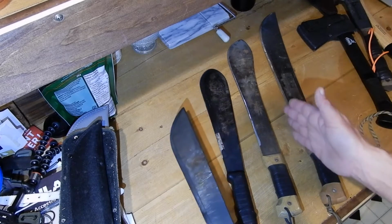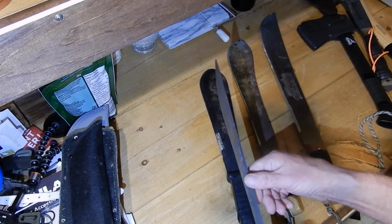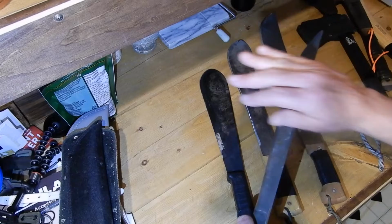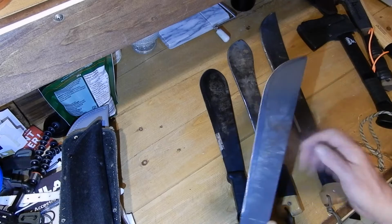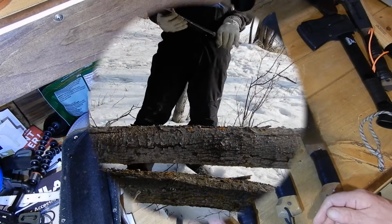They do very well in cutting deep, chopping. The Ontarios probably have a little bit more of an advantage as far as batoning through splitting wood, but it's still not its strength compared to its chopping ability. So anyway, I'll break into some clips here and hope this was helpful.